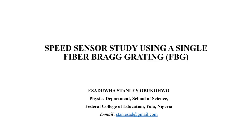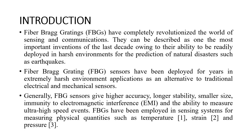I'll be presenting a paper titled Speed Sensor Study Using a Single Fiber Bragg Grating, FBG. Now, fiber Bragg gratings have changed the way we do sensing and communication. They're actually one of the best inventions of the last decade due to their ability to be deployed in very harsh environments for the prediction of natural disasters such as earthquakes.